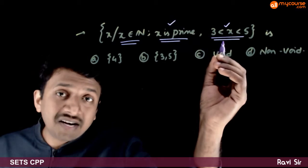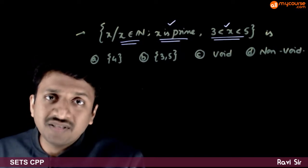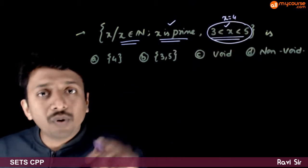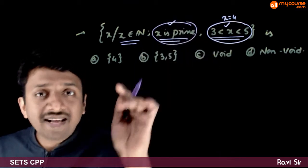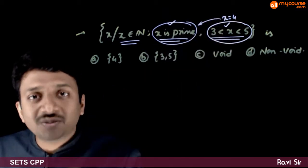So are there any natural numbers which are greater than 3 and less than 5? Yes, there is only one natural number, which is equal to 4. So from this condition, x can be equal to 4 and nothing else. But from this condition, x should also be a prime number. So is it possible that x is equal to 4 and x is prime?